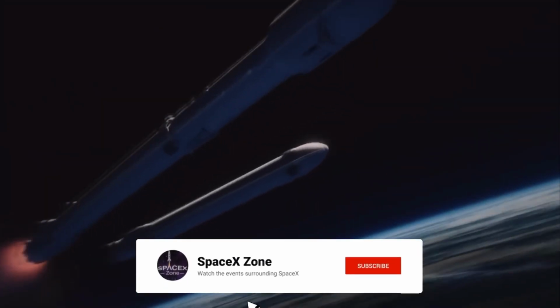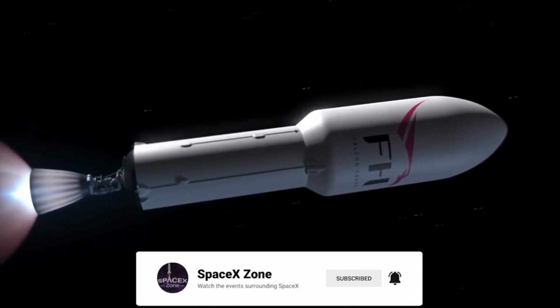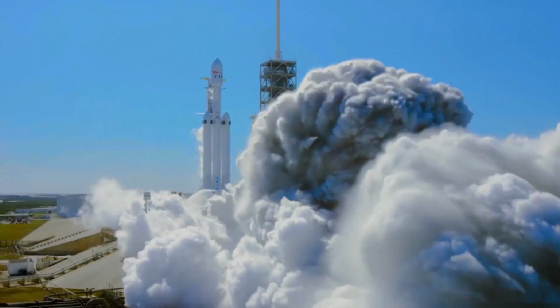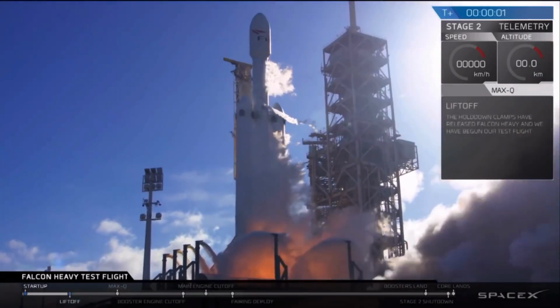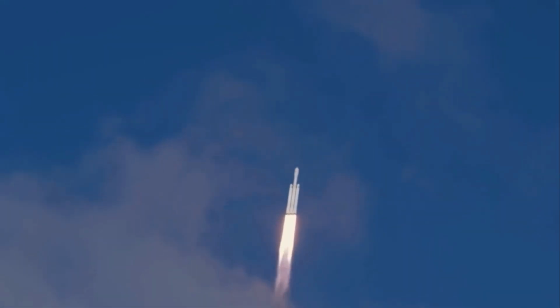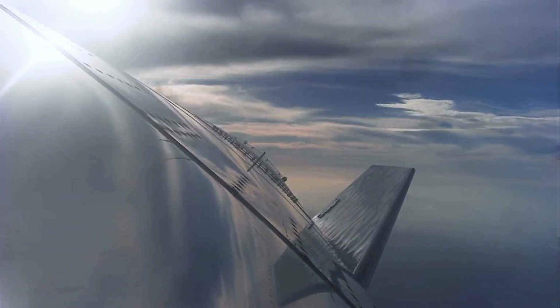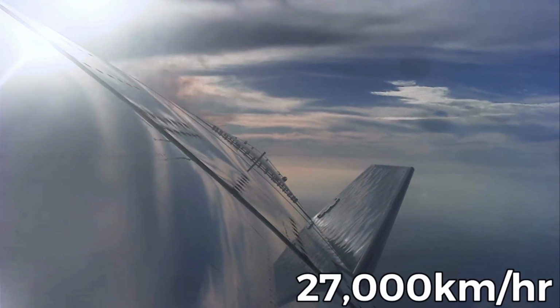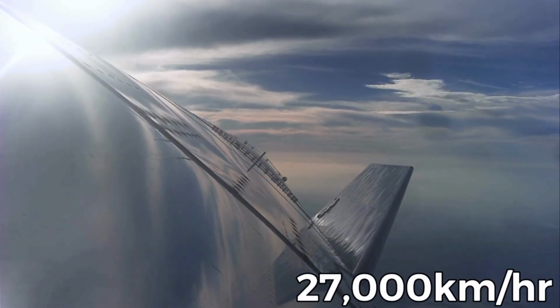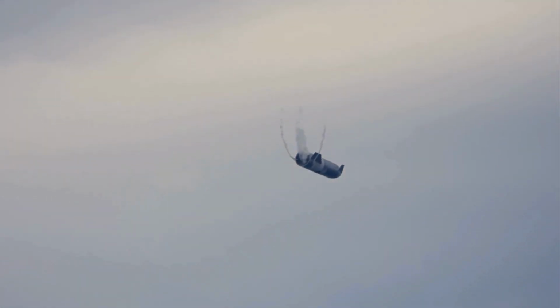The other reason can be seen upon re-entering. Remember, the Falcon 9 never reaches orbit. The second stage does, but the booster pushes it part of the way there and stays suborbital. So the fastest speed the booster reaches is around 8,000 km an hour. When Starship returns from orbit, it'll reach a speed closer to 27,000 km an hour. If it's returning from Mars or the Moon, it will be even faster.